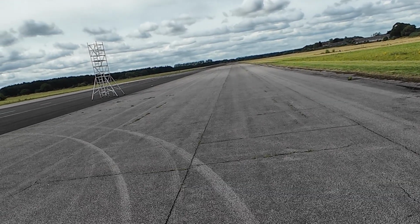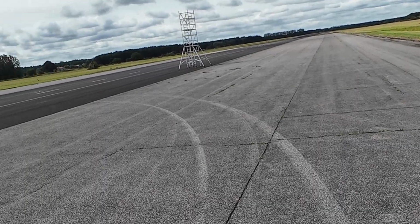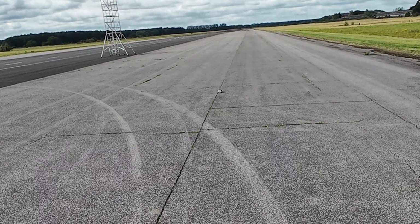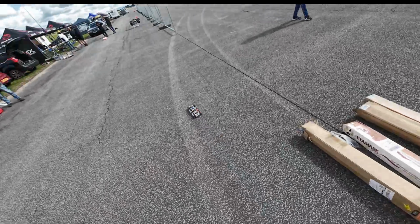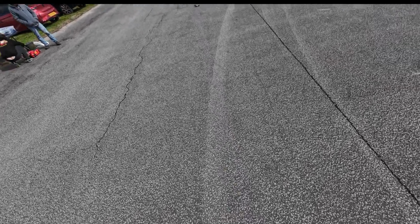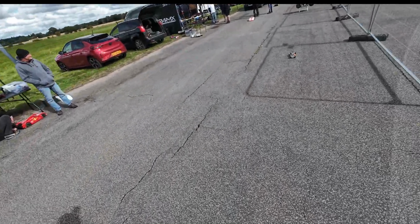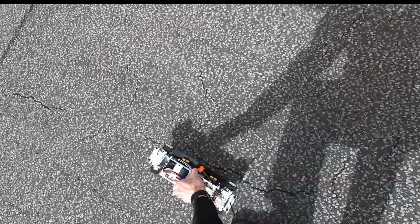Oh, it's my thing, sorry. No, it's alright. Have you got it going? Was that the big one? No, it's my little one. Okay. The mini beast. The mini beast. More. Hey!